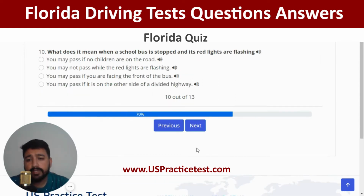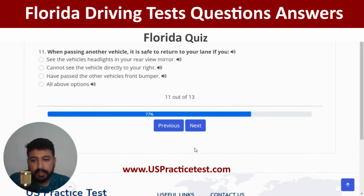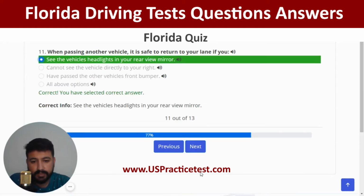And next. What does it mean when a school bus is stopped and its red lights are flashing? So the right answer of 10th question is you may not pass while the red lights are flashing. So I'm going to click on the second option. Correct, and next. The 11th question is when passing another vehicle, it is safe to return to your lane if you cannot see the vehicle directly to your right. So second option. So the right answer of 11th question is see the vehicle's headlights in your rear view mirror. So first option, right? And next.